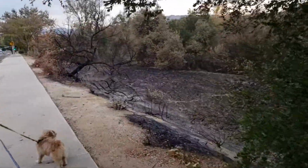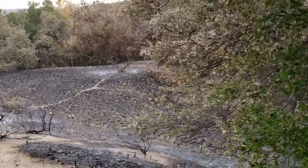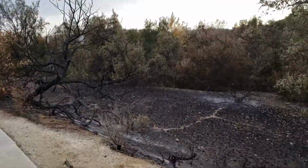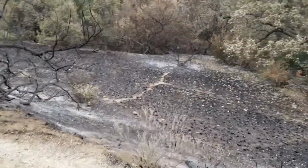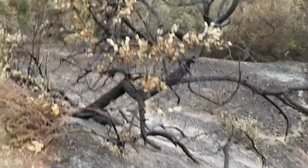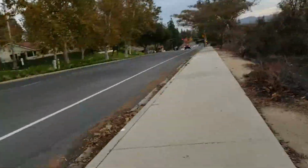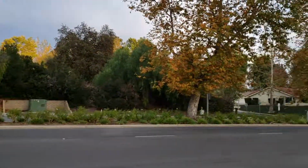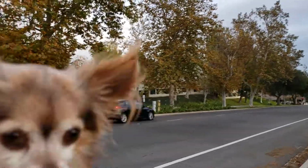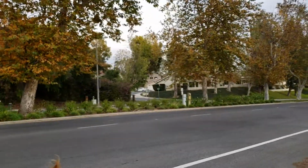You used to not be able to see down here at all. This was all foliage. But you look across the street.